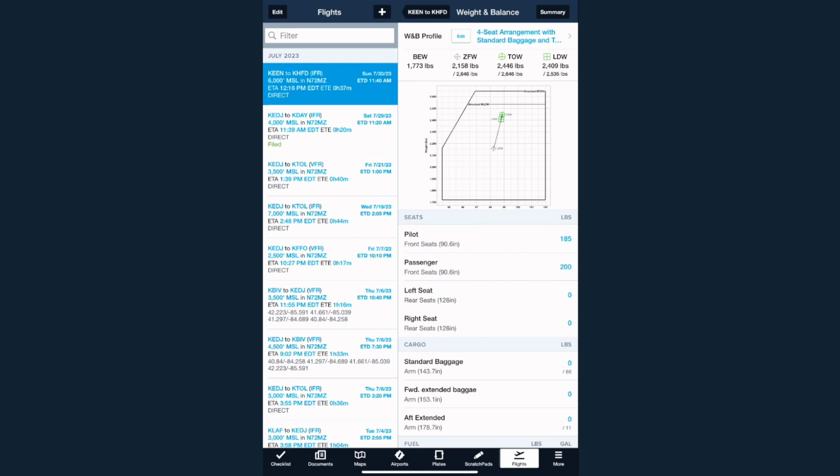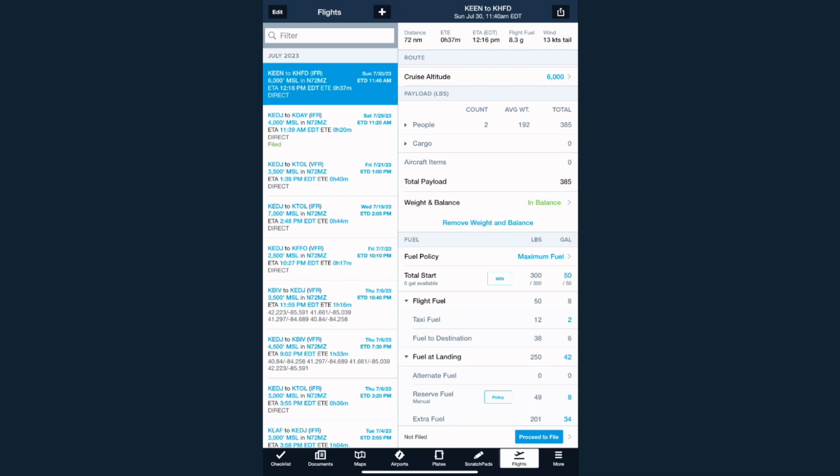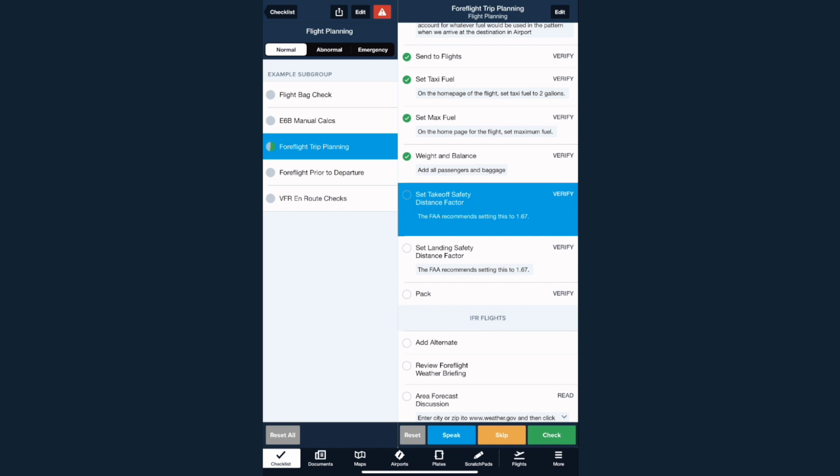And you can see here now, in order to have these, I believe the Foreflight subscription that you need to have to get the performance profiles in is the top one, which is the one that I have. So I'm not sure, depending on your Foreflight subscription, whether you'll be able to do this in the app or not, but nonetheless. We can see here that at the beginning and the end of our trip, we're going to be well within our envelope, which is great. So weight and balance is done.